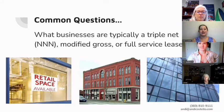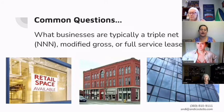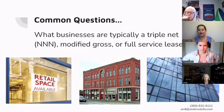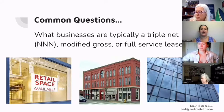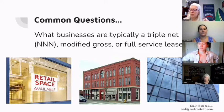So in a modified gross, you're probably going to have some janitorial for the common areas included, but you're going to have some extra expenses for utilities that are probably metered together. And then a full service lease is what's typically called Class A, which is the nicest office buildings, what's in downtown Vancouver. The Parkway buildings off of Mill Plain are Class A. So with a full service lease, everything's included in that lease rate. You don't have to worry about adding your triple nets or some extra expenses. Typically a full service lease will cover all of that.